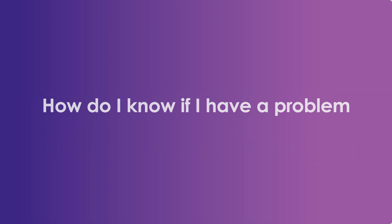In order to have a problem with a recessive genetic condition, you have to have 2 abnormal copies of the gene. We recommend that all couples have screening for recessive genetic conditions. That's because they're so common.